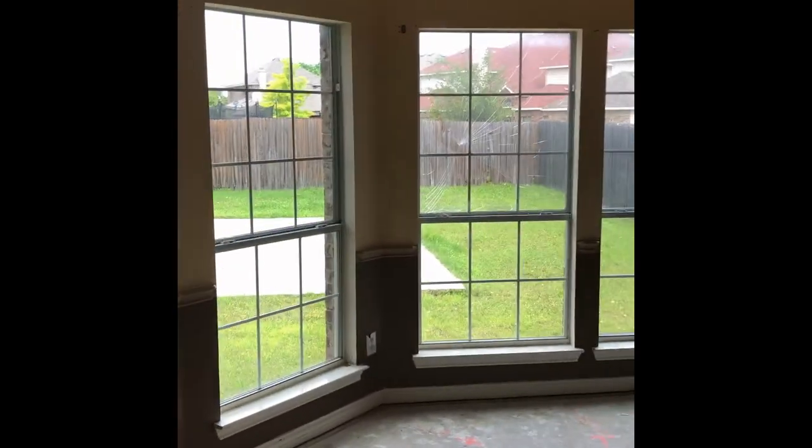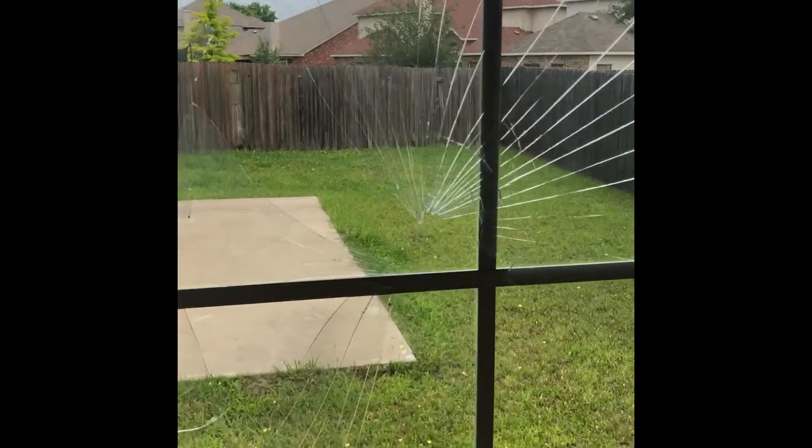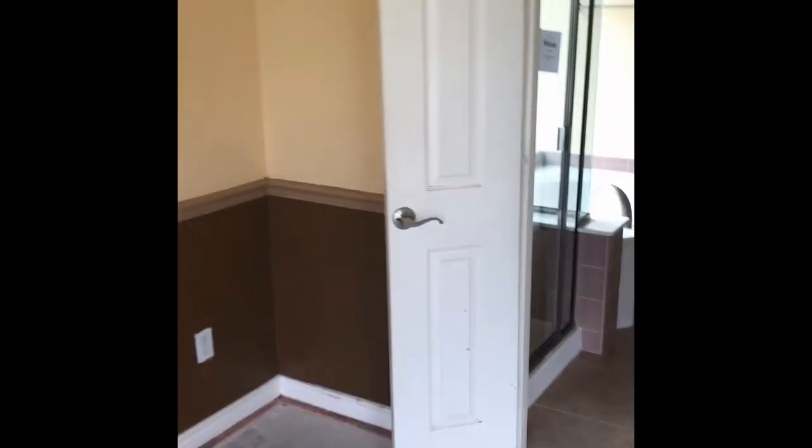Here's the master bedroom. Really big master bedroom. Window would need to be fixed. That's not a big deal. There's a door there. Good size master.